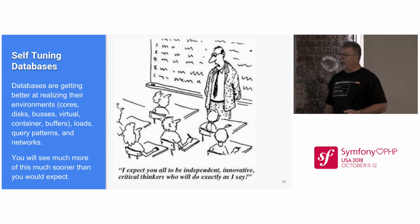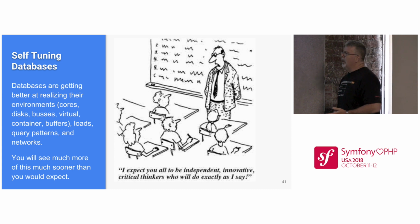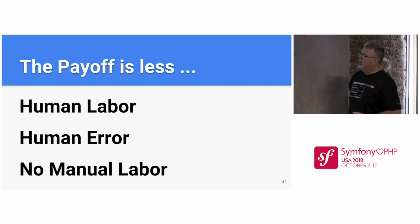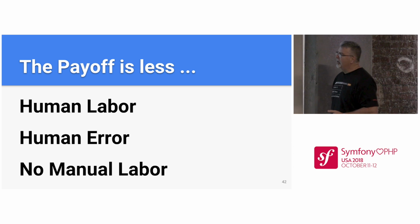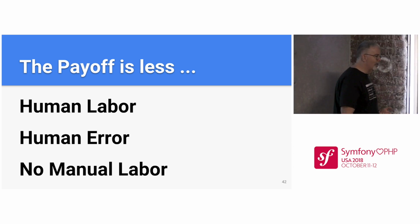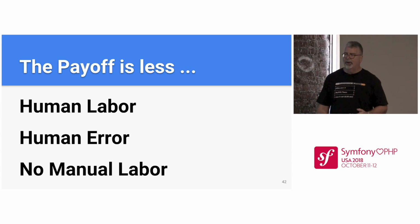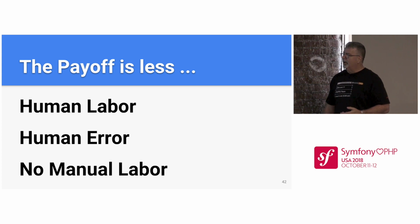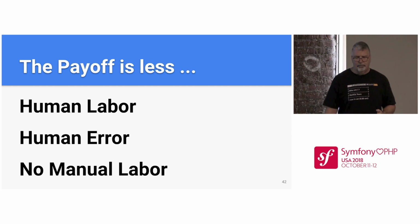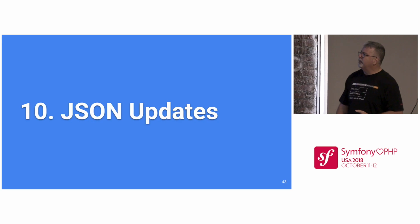So you're going to see, especially right now with the big Oracle database and a little bit later with the MySQL database, that the databases are going to do a lot of self-tuning to help you out. The payoff is less human labor. You don't have to have someone babysitting the server. Less human error, no one to fat finger things. And you don't have someone doing a lot of what I call gross manual labor, going out and having to reassign memory and so on.